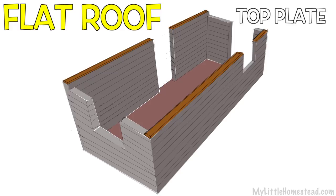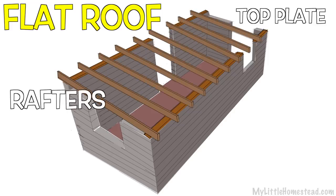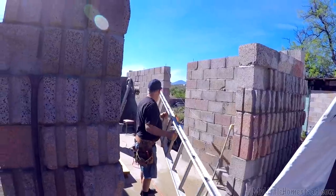And then on top of those top plates, which we have bolted in, we'll be putting in rafters. And then from the rafters, we're going to be putting on fascia. And then after the fascia goes on, the sheeting goes on. Dad got home with all of the rafters that we need to start putting this roof on.